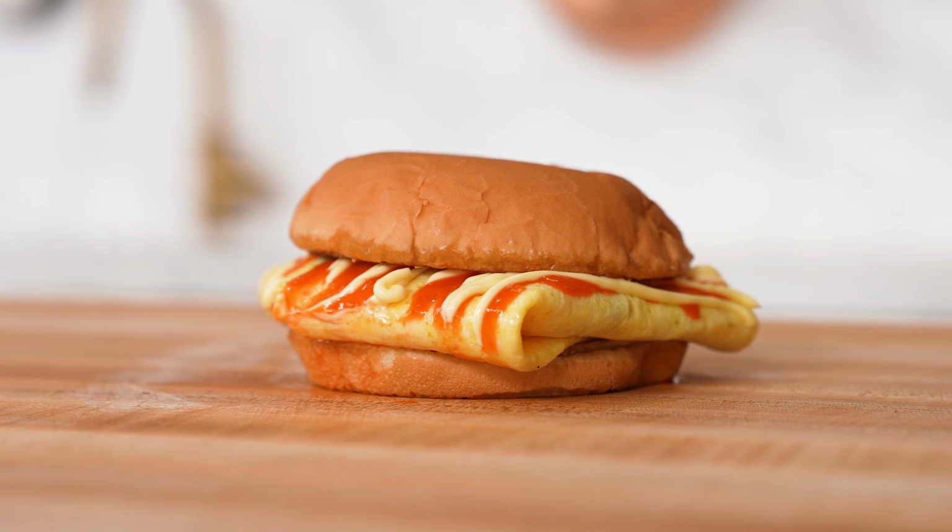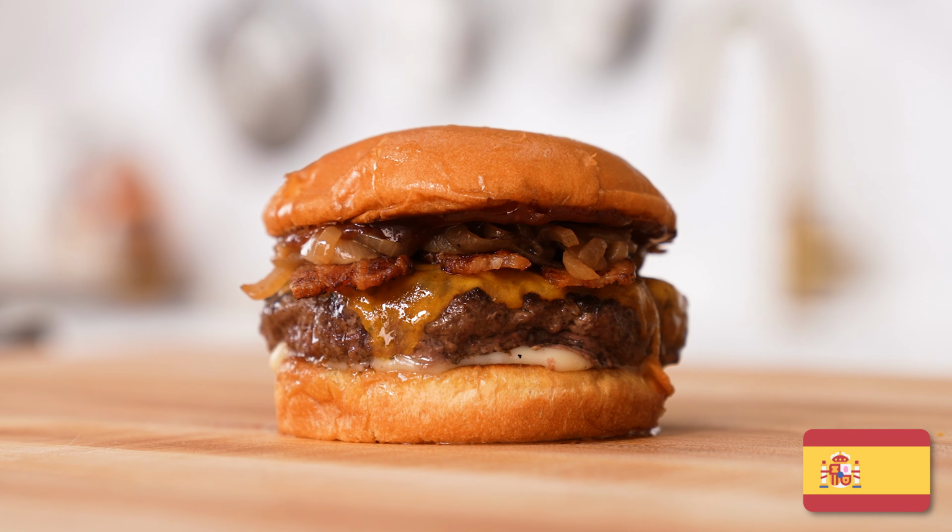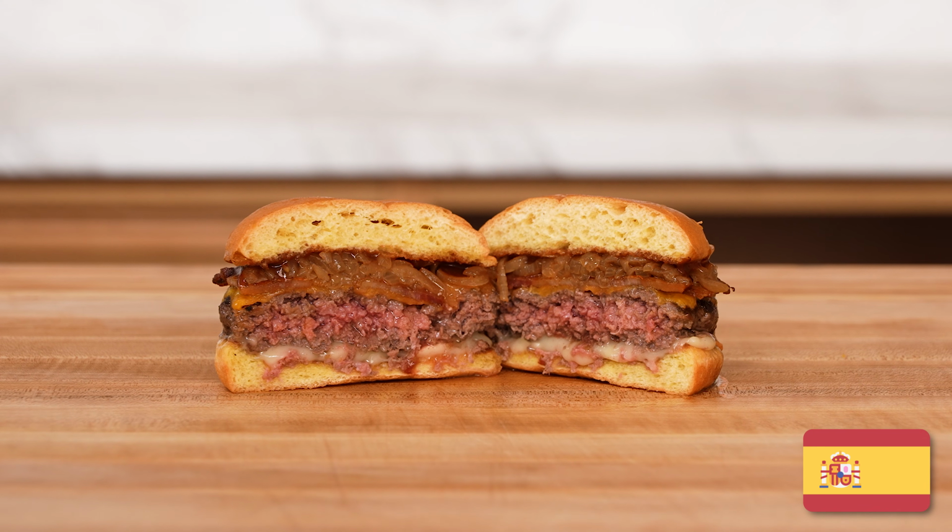And I'm gonna be honest, I think we might have a sleeper on our hands. But can it defeat a highly seeded burger from Spain? Let's taste. Olivia does not like mayo. This is gonna be a tough one for her.